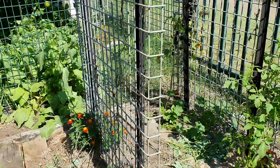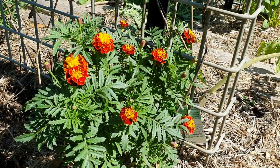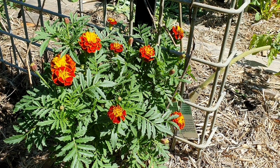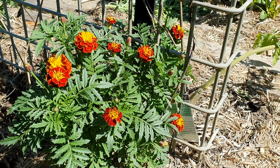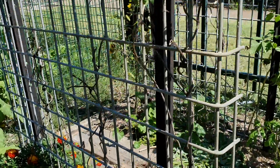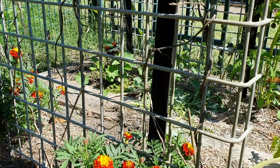And our marigolds, aren't they stunning? Look at the colours of them. They're two colours. These are the dwarf marigolds. Some marigolds grow all the way up to here. I like these ones, they're nice and petite.